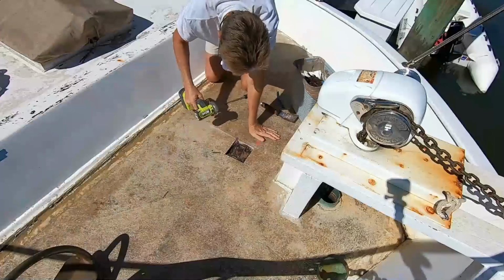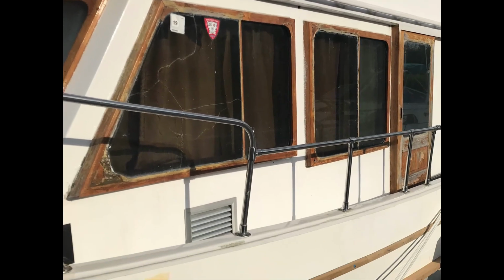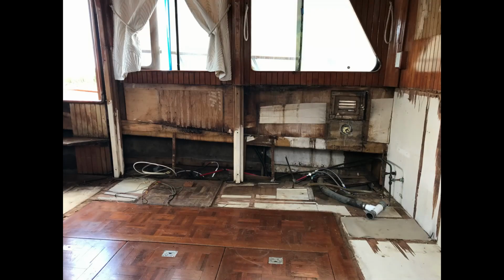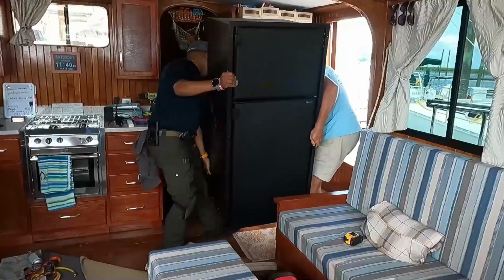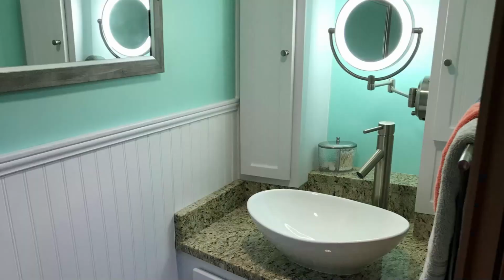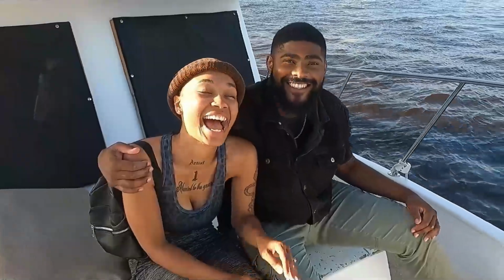10 years ago, we bought a broken down trawler for $4,000. And nothing worked, not even the kitchen sink. After a lot of hard work and help from our friends and family, we moved aboard Elixir full time. And now we are cruising this old boat while the work and fun continues.